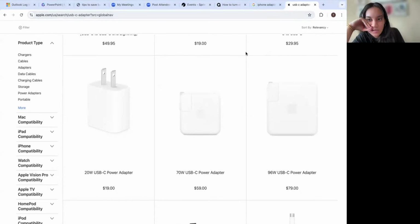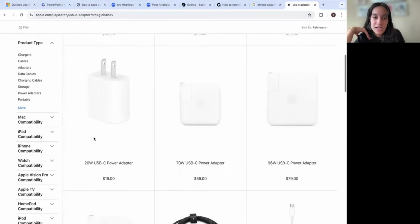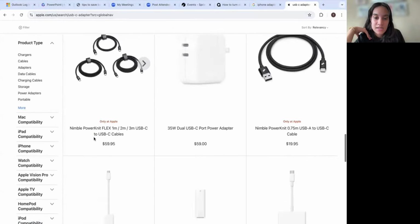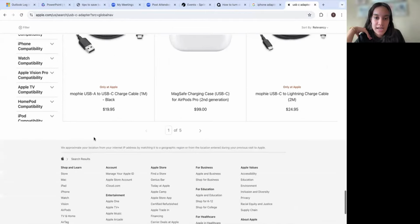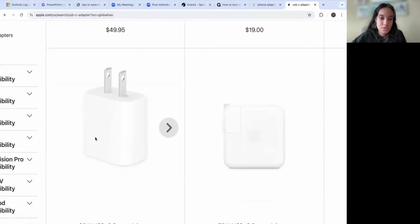So what I'm trying to say is, the 20W box is like the standard for the newer iPhones, usually fast charging. The 70 and 96 would be way too powerful for older phones. You would actually mess up your battery. So I would recommend the 21. And there's even a smaller box, but I don't even think it's on the Apple store anymore. There's a box that's smaller than this one.